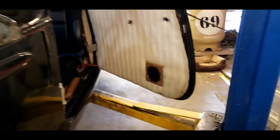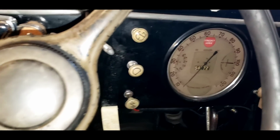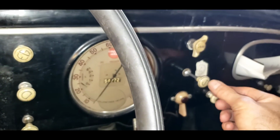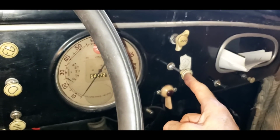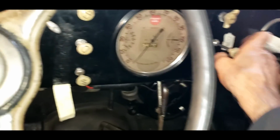Okay, I got the door open. This is the first time I've actually been inside the car to try to start it. The suicide door. Get my big old boots in here. Okay. What are we looking at? Crazy. Okay, I think that's choke. Yeah, okay, that's choke. So the choke is out.